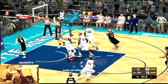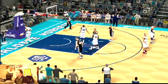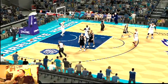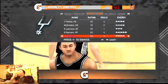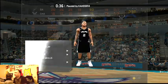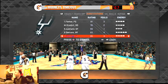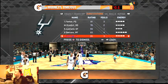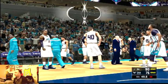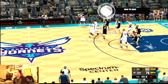Parker passes to Bertans. Steps back and drains the jump shot. 36 points for Manu Ginobili. They're in the position they're in right now, thanks in no small part to the show that he's putting on in this period. Charlotte calls timeout. They trail by 15. There's 49 seconds left in the fourth quarter.